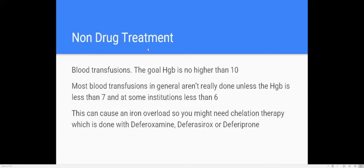Some non-drug treatment you can do is blood transfusion. The goal hemoglobin, or HGB, as you'll see throughout every time I mention hemoglobin, is no higher than 10. So if hemoglobin is greater than 10, don't transfuse. But in practice, blood transfusions aren't really done unless the hemoglobin is less than 7, and at some institutions, less than 6. But less than 10 is usually when you might be thinking of a blood transfusion.